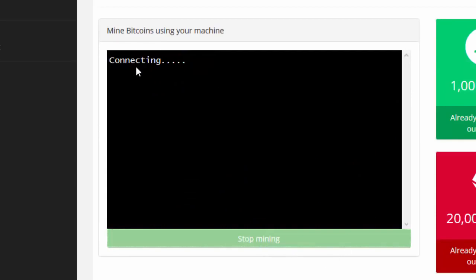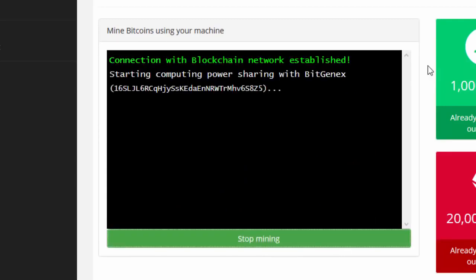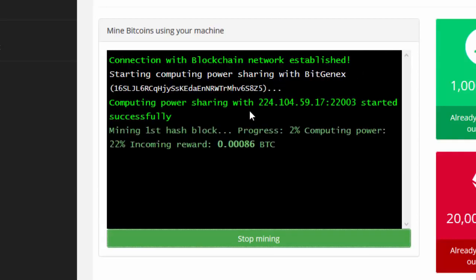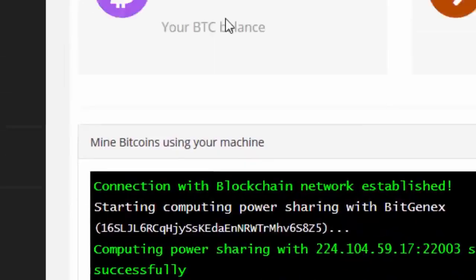And now we wait. It takes about a minute on my computer to mine the first part of a Bitcoin. It's about $5, so that's pretty much, you know, $5 for a minute of mining. That's very efficient. Okay, I will skip that part so you don't have to wait. Okay, it's almost done. We are about to get our first coins here. And here we go, it's this much.